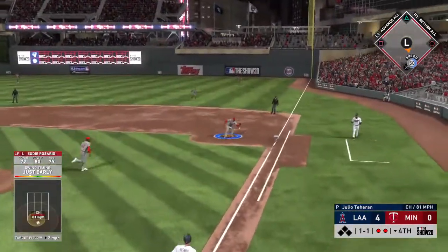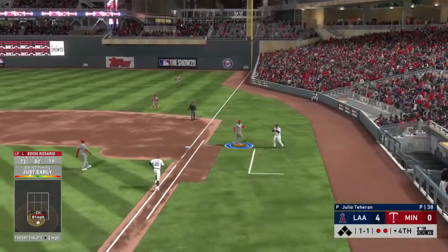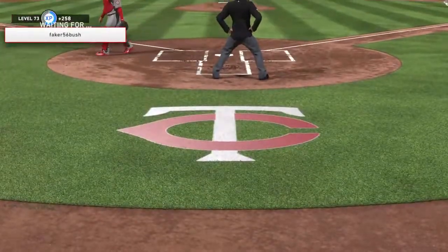Bounced on the ground and right at the shifted infielders. And he is out on the tag.